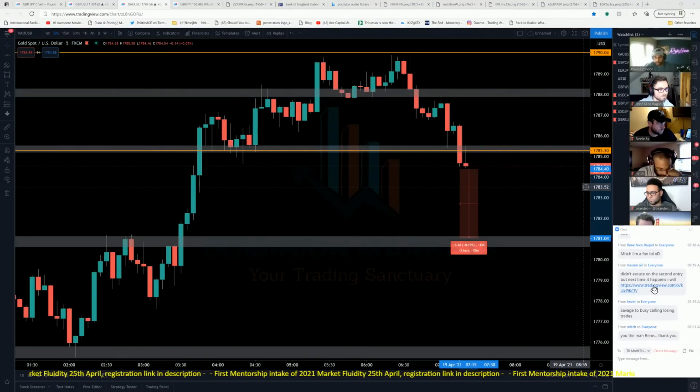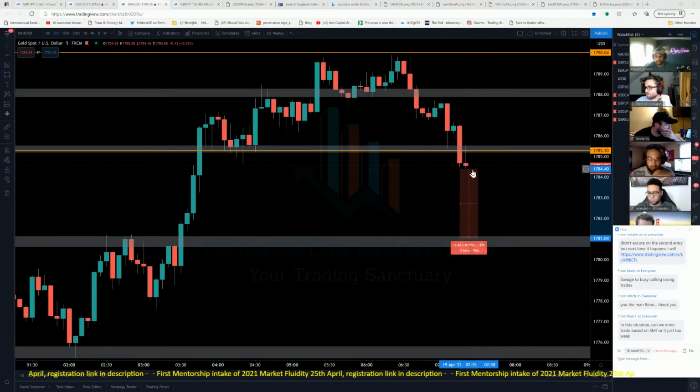Let's take a look at this over here. Actually, let's just wait here. This candle is about to break below 1784.40. And I think that's going to be a pretty good opportunity for price to continue bearish.